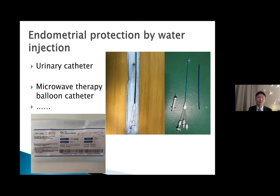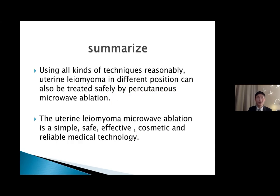Sometimes to protect the endometrium, we can use a urinary catheter and inject normal saline. Sometimes we can use the microwave therapy plus catheter. So we think using all kinds of technology is reasonable.